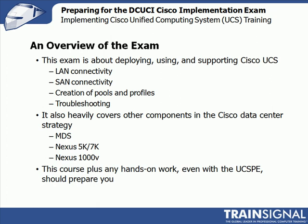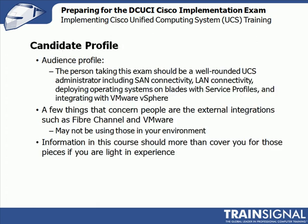So kind of watch for that. But overall, everything should be fine. What I see is the candidate profile, and this is my own opinion. Some certifications actually list out what they expect, experience-wise. Cisco really doesn't. But the person taking this exam should be well-rounded.